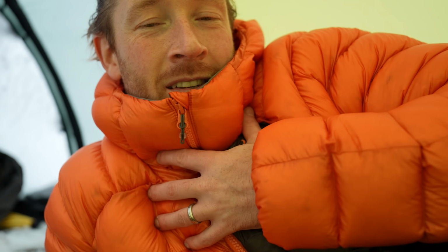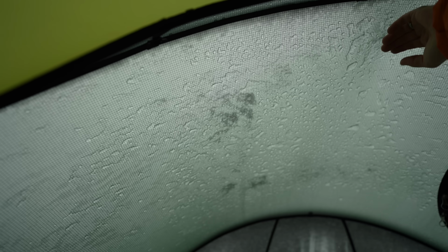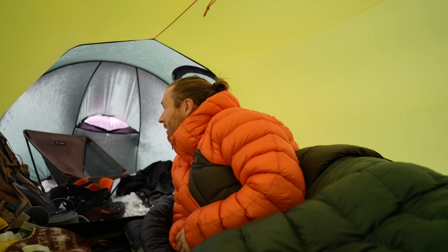It's so warm lying on this pad. I can't feel any cold at all anywhere on my body. This jacket too, that's incredible. Look at the loft on it. It's thick. So much insulation. The winds are starting to pick up. And it's still just snowing consistently.